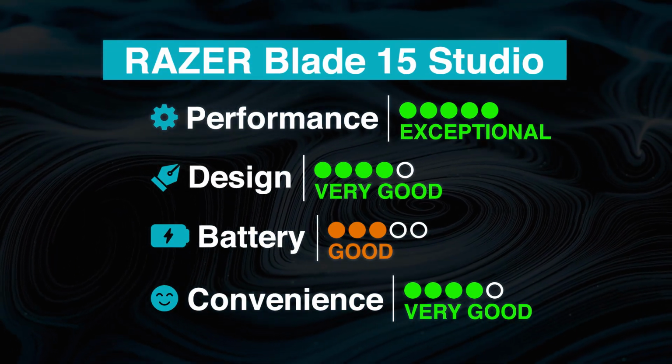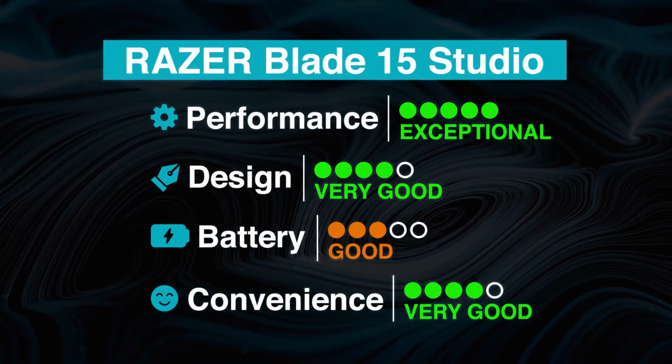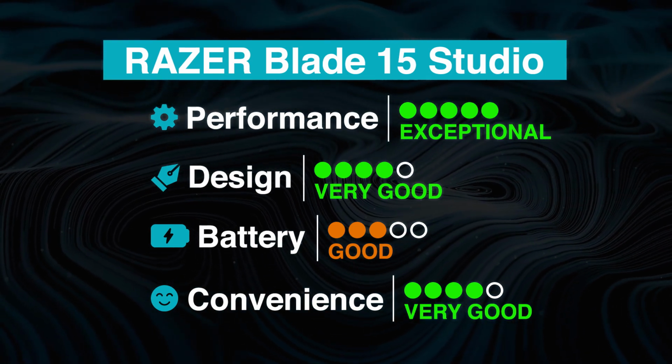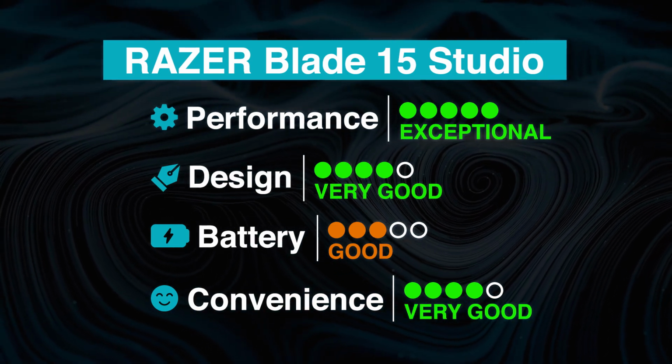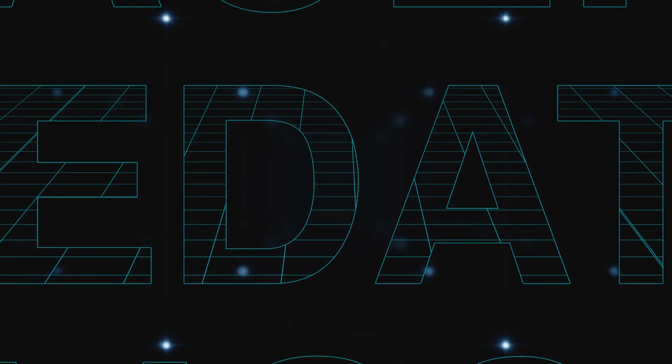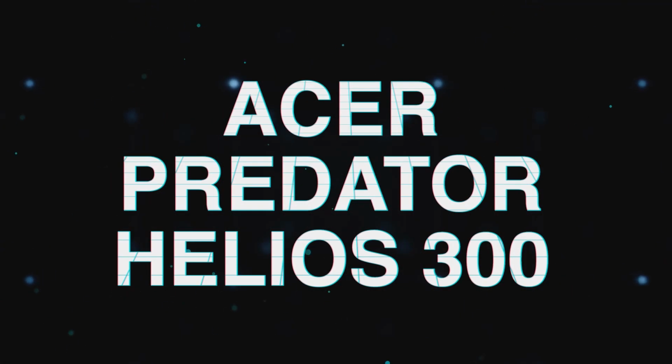Overall, the RAZER Blade 15 Studio scores the best in performance, design, and convenience. Meanwhile, the battery is just good. For the most graphic-intensive sessions in Adobe After Effects, this laptop is the best choice. The ACER Predator Helios 300.